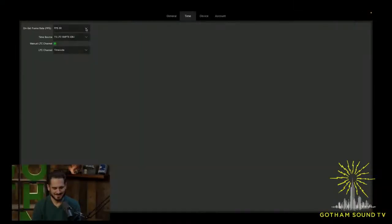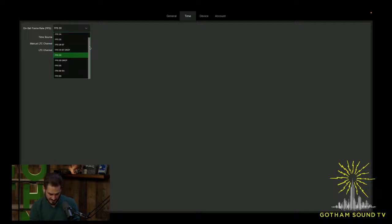Sorry, Doc. Now, but that is a question I have because there are times where you want to cross jam. So can it auto recognize the frame rate? Do you always have to specify? It does not auto detect frame rate. It auto detects incoming time code. So I will manually set that to 23.98. Copy. I also have this selected for manual LTC channel, but if I did not, it would auto detect it. I'm just telling it which channel it is coming through right now. And I did test the auto detect, and it worked well yesterday.